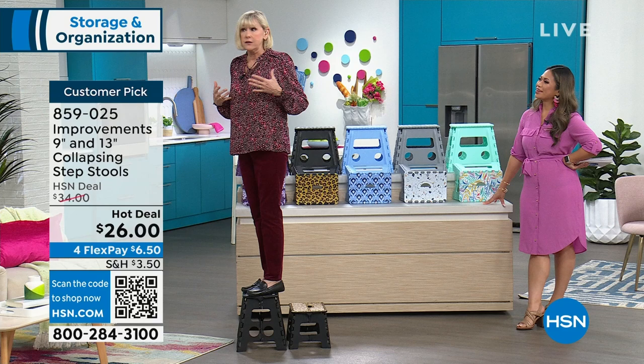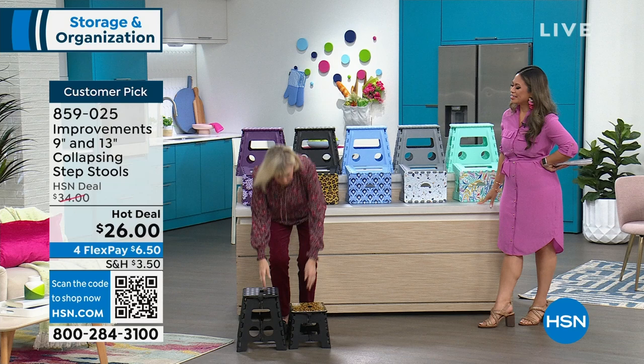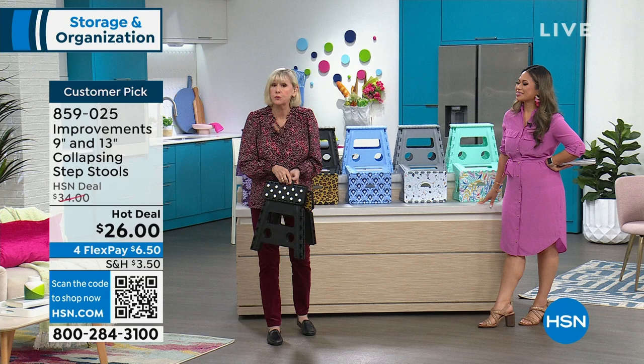And the best part is, all you need to do when you're done is simply collapse them. They're that fast. Hide them between the washer and the dryer. Hide them between the fridge and the cabinet. Leave them in your car.